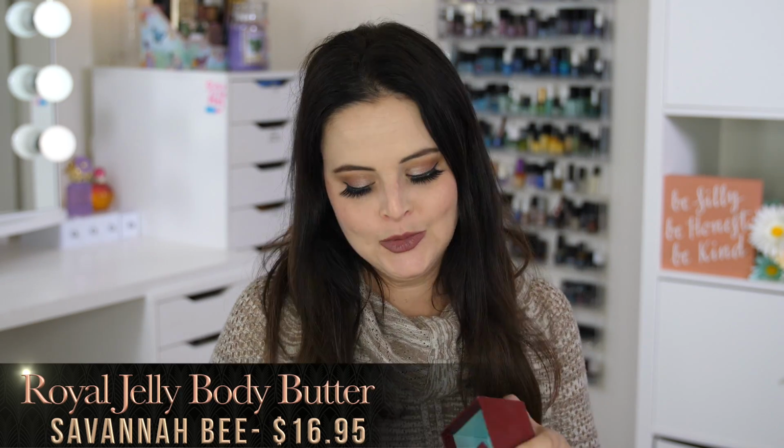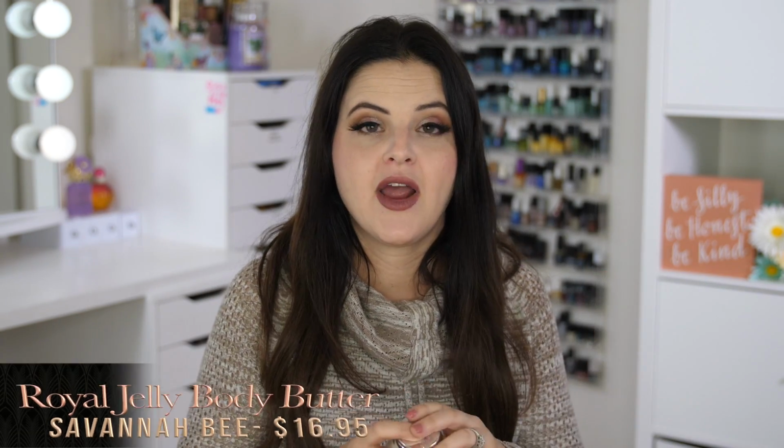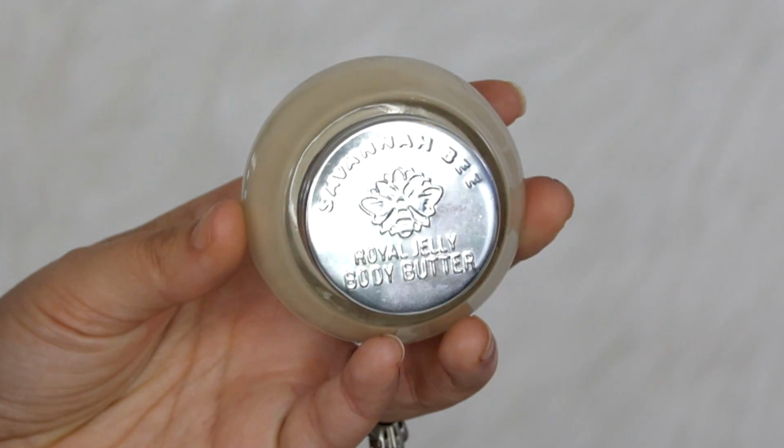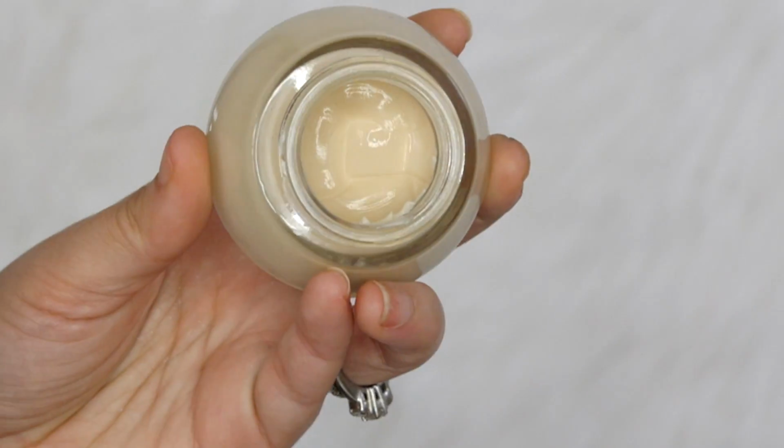Oh my God. I've noticed as it's starting to get colder out, my skin is getting drier, so I'm using this every night before I go to bed on my hands. It smells amazing. Like, I can even smell it through the jar. It smells so good. It's so cute. It smells like a sugary honey cookie, and it feels so good on the skin.